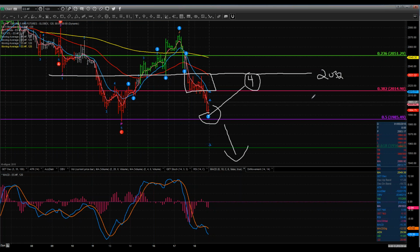And I would expect that if we get up to this area, I'm going to be interested in shorting this market, and I'll set tight stops up above it. And if we keep going, then bully for the market. We'll just keep riding it up to the next resistance area up here at 2051. But I'm going to look at a possible bounce up to the 2032 area and then a rollover, which would give us an Elliott wave 5 somewhere south of 1985. Okay, that's what I'm looking at.